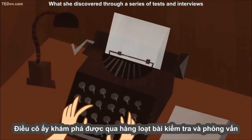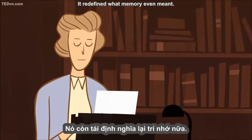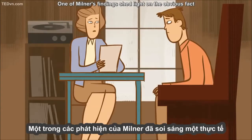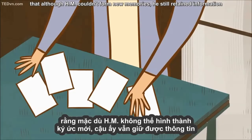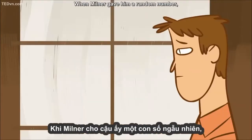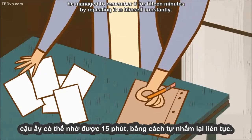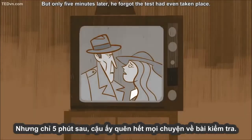What she discovered through a series of tests and interviews didn't just contribute greatly to the study of memory, it redefined what memory even meant. One of Milner's findings shed light on the obvious fact that although HM couldn't form new memories, he still retained information long enough from moment to moment to finish a sentence or find the bathroom. When Milner gave him a random number, he managed to remember it for 15 minutes by repeating it to himself constantly. But only 5 minutes later, he forgot the test had even taken place.